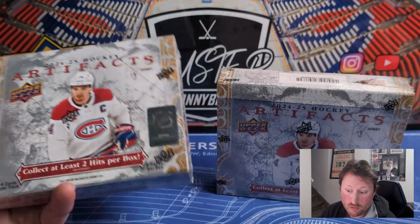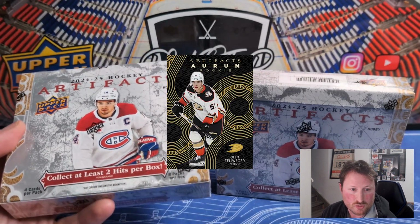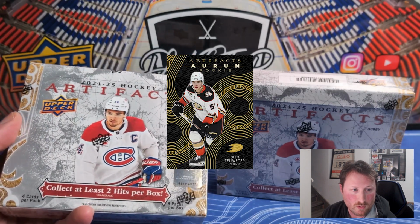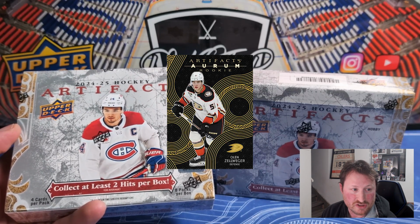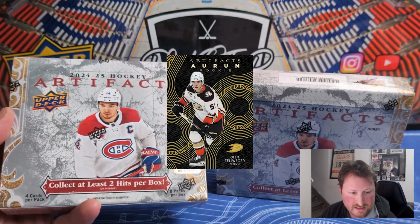And then, of course, Aurum returns. It wouldn't be Artifacts without the Aurum cards in here. Standard cards are 1 in 20, and then rookies are split into 2 tiers, tier 1 being 1 in 160, tier 2 being 1 in 320. Legends are 1 in 640, and then Legends All-Stars also 1 in 640. And, of course, there's the bounty program on the back. They've got the codes.